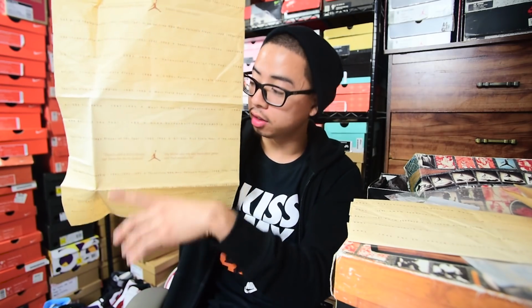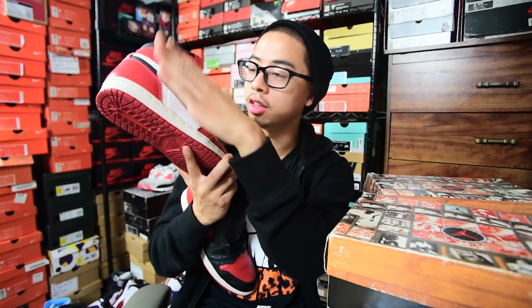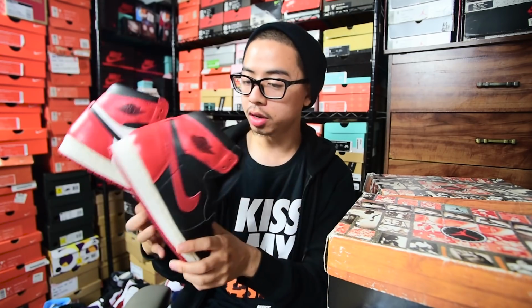And this is Jordan's accomplishments on the tissue paper, which you can see has all his accomplishments and quotes that he has said. Here they are, the 94, the Bred ones, and the Chicagos. Again, the Chicagos are my all-time favorite colorway. I did want to mention that the uppers of the material are great, but the collar padding is so thin. It's not that great, but yeah, 94 ones.